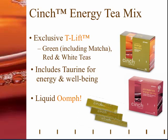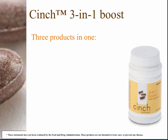So it's a good, healthy drink as well as something that can be a great part of your program. And then, of course, the final product, which is clearly an incredibly important part of the program, because this is kind of the completion of the nutritional aspects of your program with two very important additional features.